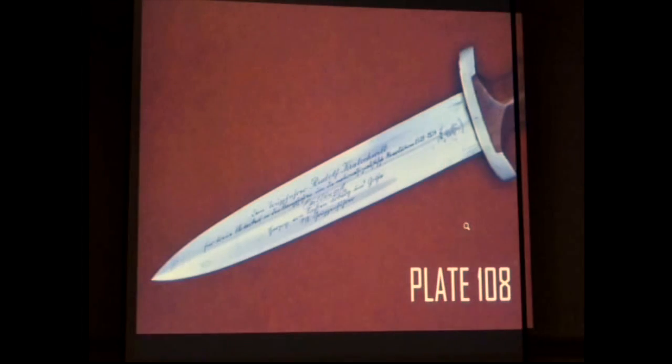All right. These two daggers you're going to see next are really cool. They're both EP and S daggers, and they were both presented by Carl Eduard. He was the Duke of Saxe-Coburg and Gotha. He was also the president of the Red Cross. He was an NSKK and SA general. He was also related to the royal family in England, and he was not very welcome when the war was over, let me tell you.